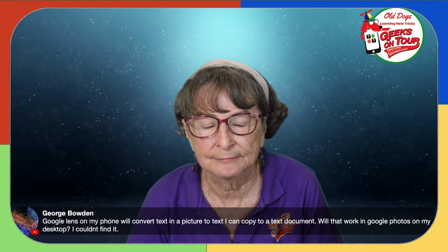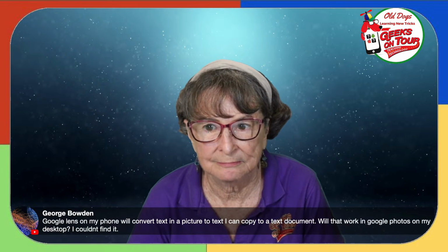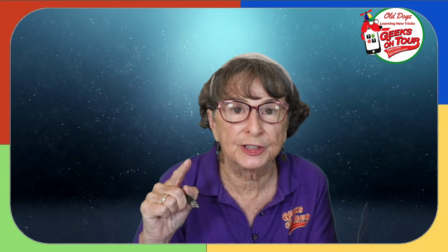Google Lens on my phone will convert text in a picture to text I can copy to a text document. Will that work in Google Photos on my desktop? I couldn't find it. Google Lens is a mobile thing. But wait, good question. It seems like maybe I did see that. So I'm gonna make a note, and if I find it, I'll do an article on our website. Lens on Windows. Now there's lots of ways to get text from a photo, though, and I just learned this little trick. You can open a photo in Google Drive with Google Docs. And if there is text in the photo, it will be in text below the photo. Give it a shot. It's amazing.